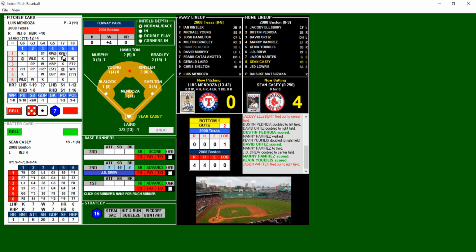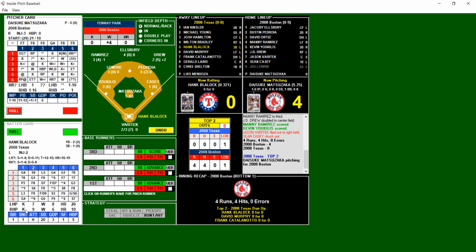5-1, column 5, row 1. That is a strikeout. We ignore the W right now because Mendoza has not faced his allowed number of batters. That is a 7. Struck him out on a full count. So 4 runs, 4 hits, no errors, and 1 left on for the Red Sox. After 1, it's Boston 4, Rangers nothing.